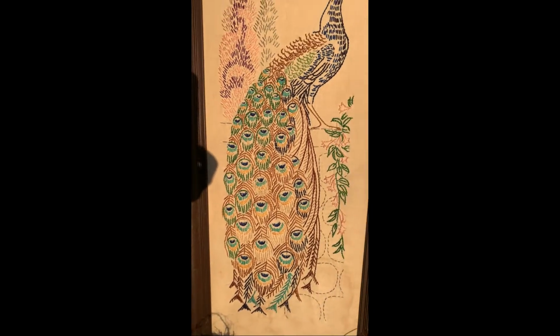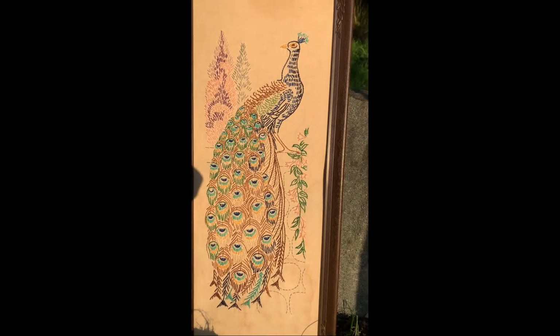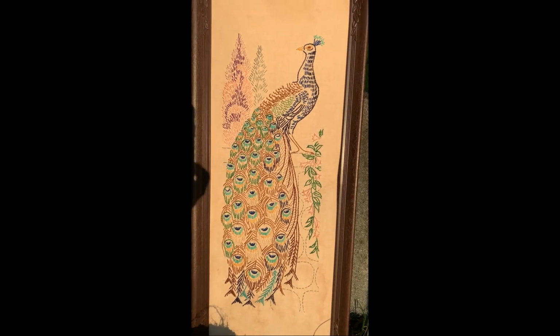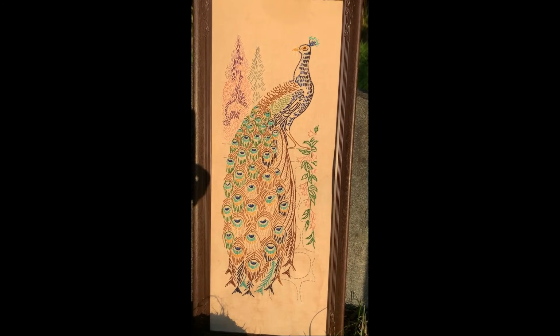Honestly, people love peacocks for some reason, and we can never keep them in stock. So it was really awesome to pick this one up, and I know just the right person will also love it.